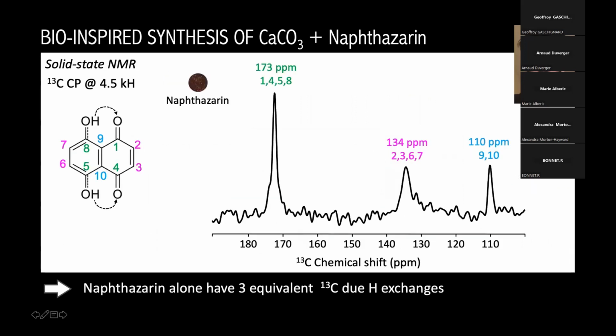So this is how solid state NMR of pure naphthalene looks like. It's a carbon spectrum, and you have only 3 peaks, meaning you have 3 equivalent carbons due to the symmetry of your molecule and the exchange that could happen between this hydrogen and oxygen. So in different colors here, you have these 3 carbons.